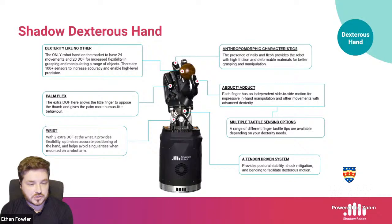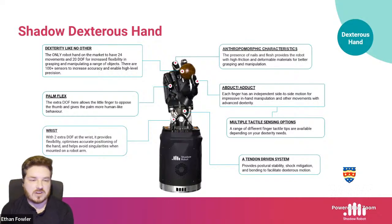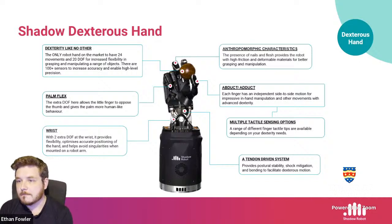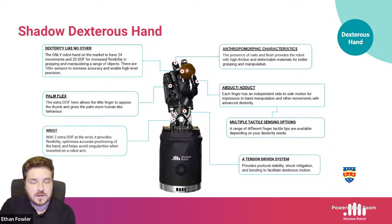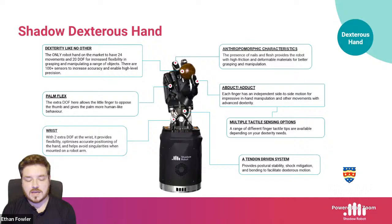For payload, if you're in a good power grasp scenario, so you've got your fist wrapped around an object, it can carry about 5 kilos. Movement speed is about 1 second to go from fully open to fully closed. And then one of the other big things that you'll see later is that we do a lot of tactile sensing. So we have different fingertips that we can put on this hand. We have simple 1 degree of freedom pressure sensors, and then we also integrate SynTouch's BioTac SP sensors, which have 24 pressure values, and they measure other things like temperature and vibrations.